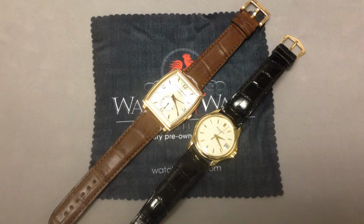Thanks for logging on. Today, we're looking at two high-end luxury watches that I am certain Leonard Skinnerd would just love. Well, maybe not. But even so, if you're not exactly a simple kind of man, consider this. Three-hand time-only and three-hand date dress watches are coming back in a big way.